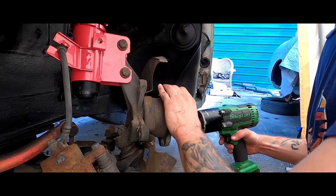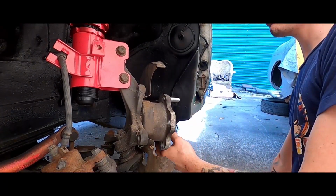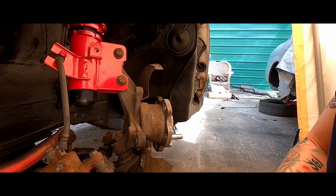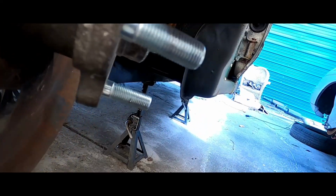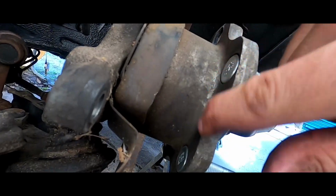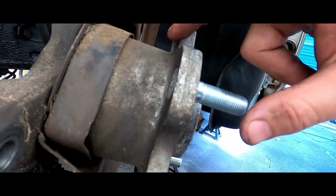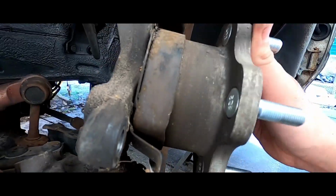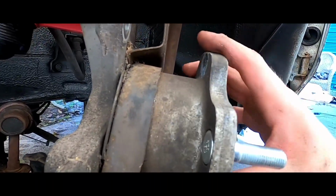Wait until that lug nut bottoms out, or the stud bottoms out into the hub. You always want to make sure that when you do it, it gets flush in between. You don't want it sticking out a little bit. You want it to be flush with the hub itself. So just make sure you do that the right way. And yeah, that's pretty much the tutorial on how to change the studs on your car.